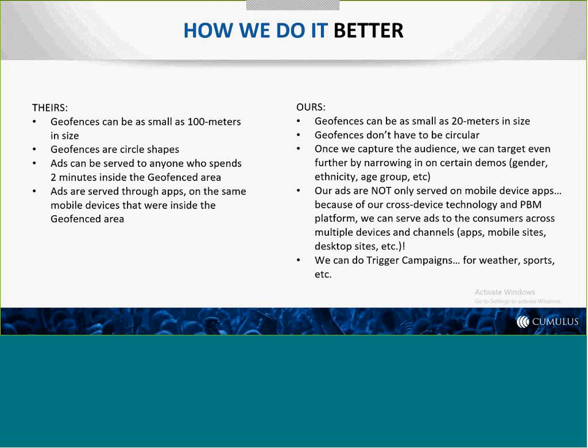Other companies serve ads to anybody that enters that geofenced area and starts using apps on their phone. But what we do is we can actually capture the audience, and I narrow down even further. So what I mean is, let's say a competitor is geofencing a concert. They're just going to target and start serving ads to every single person who's at that concert.